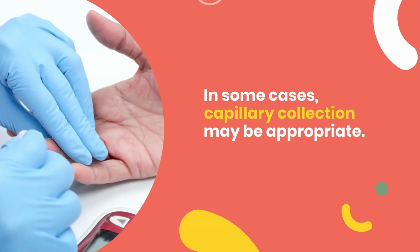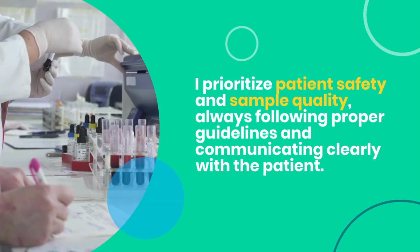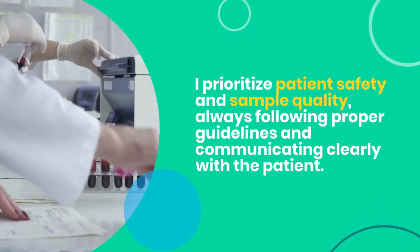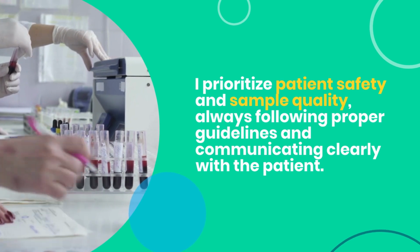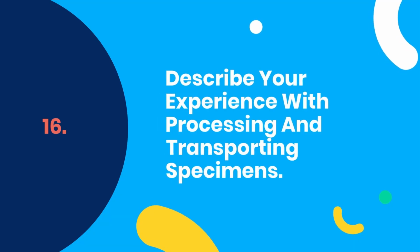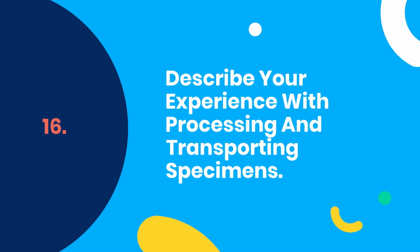In some cases, capillary collection may be appropriate. I prioritize patient safety and sample quality, always following proper guidelines and communicating clearly with the patient. 16. Describe your experience with processing and transporting specimens.